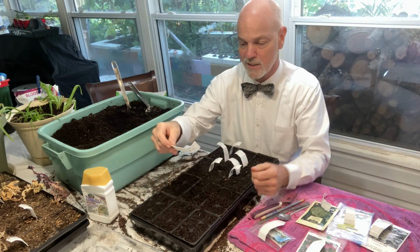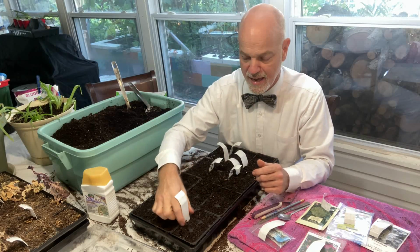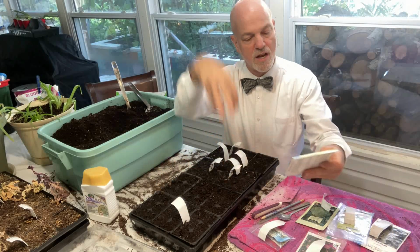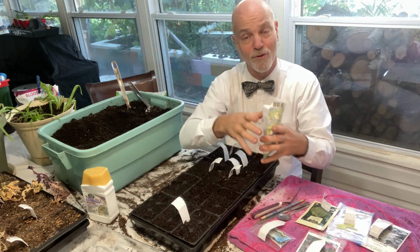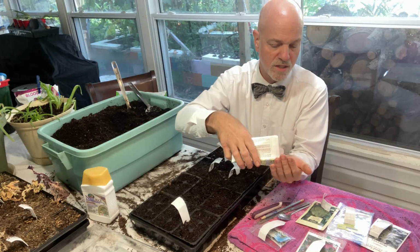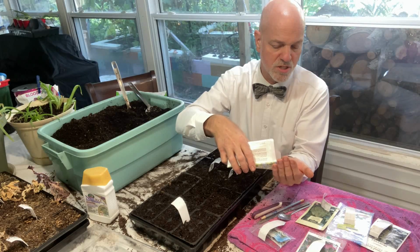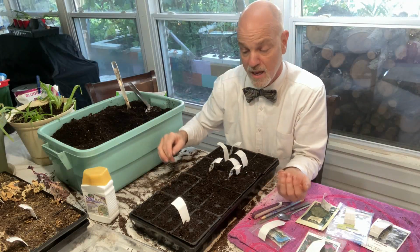So anyway, we're going to start planting. I'm going to start with the bluebonnets. And these are beautiful flowers. It's a Texas flower. We are in the panhandle of Florida, so I'm really hoping that these grow. They do grow year after year once you get them started, and I would love to have these dotted around the property.